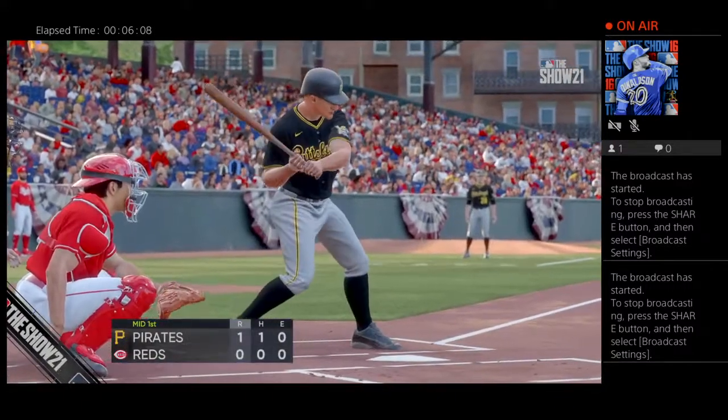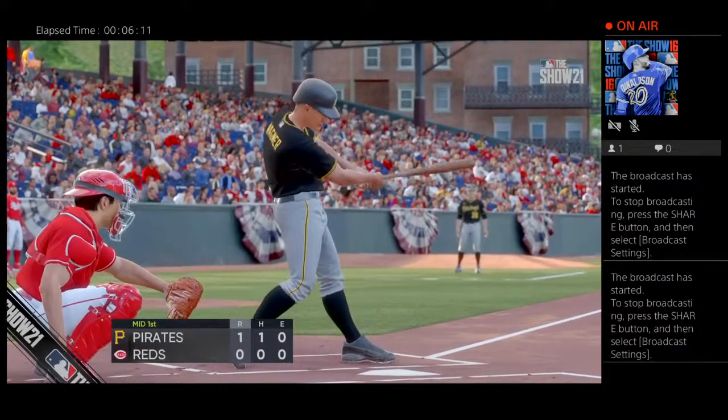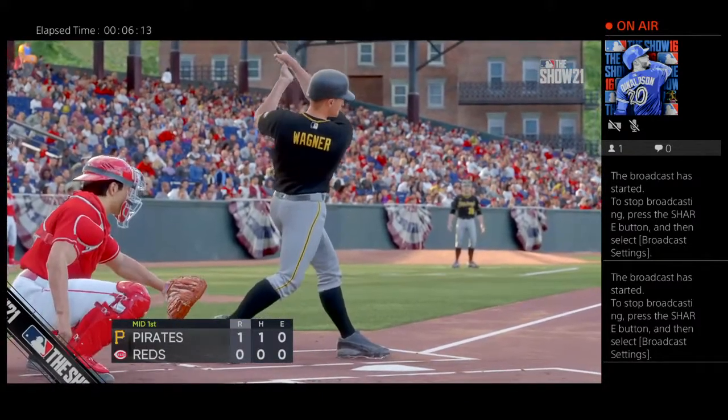But another look here at the solo shot leading off the ball game. Bottom of the first coming up. It's now 1-0 Pittsburgh.